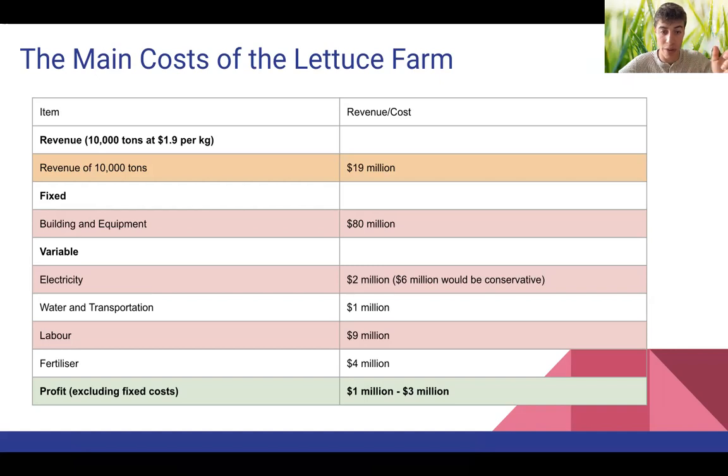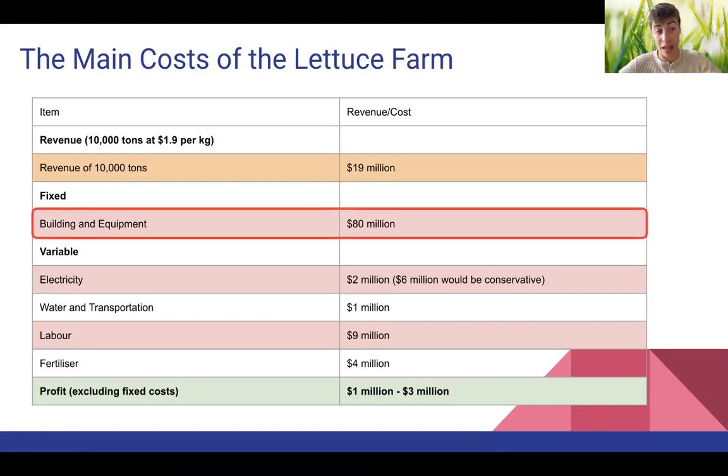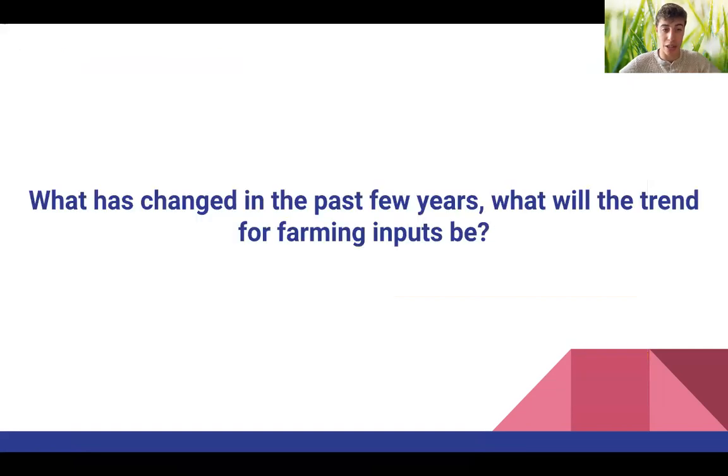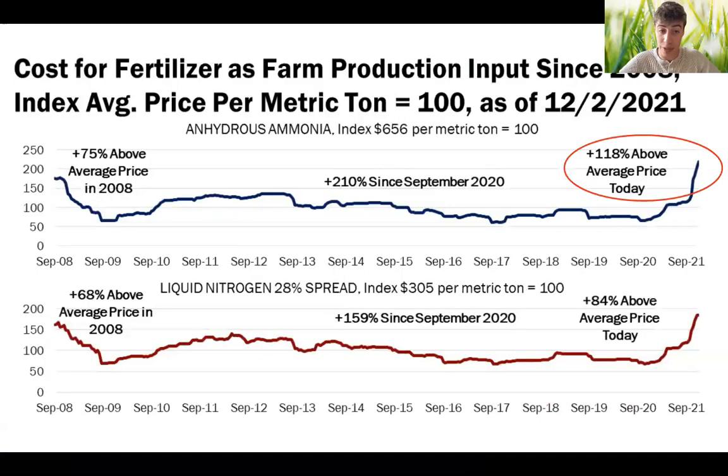So after you pay your commission to the groceries, because not everything's vertically integrated, a farmer might make around $1 million selling lettuce if everything's optimized. But that excludes the building and equipment, which we talked about. And so you can see it's almost there economically for something like lettuce. But how will changes in electricity, fertilizer, and water and transportation change this? So what has changed in the past few years? What will the trend for farming inputs be?